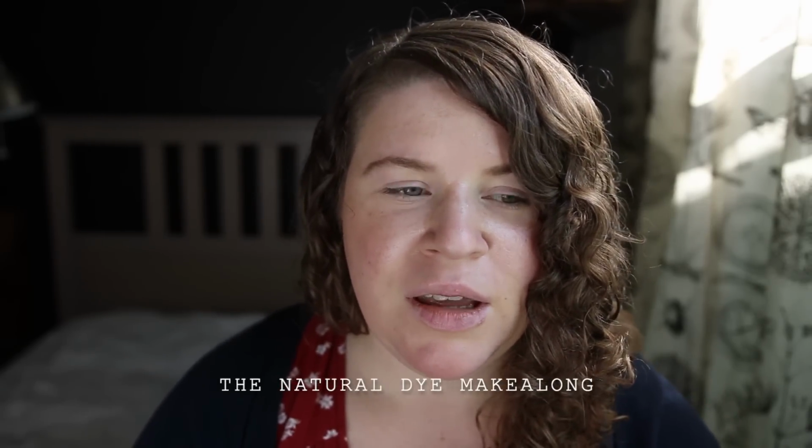So anyway, the natural dye knit along is going really well. We are about 2 months into it, and there are already several finished objects on Instagram, and I've seen some in the Ravelry group as well. I confess I've been having a hard time keeping up with the Ravelry stuff, just because with taking care of my 4-year-old and my newborn, I have very short bursts of time where I can be online, and usually Instagram is the easiest thing to open up and flip through. I'm definitely trying to get myself to be more active with checking the Ravelry threads at least 3 or 4 times a week.